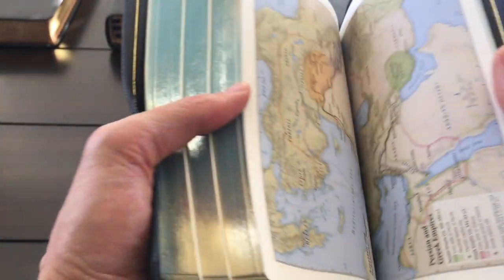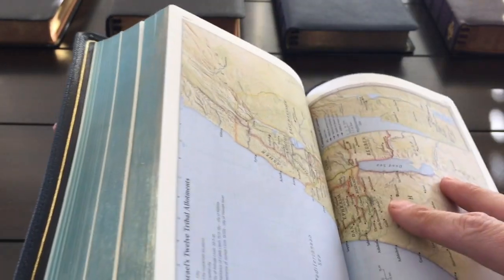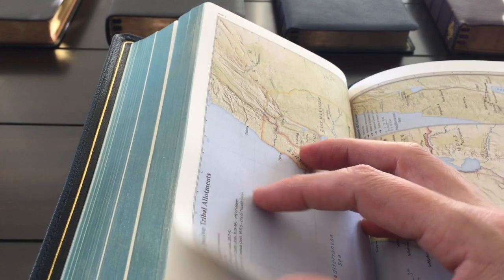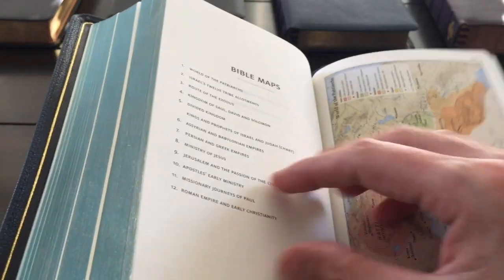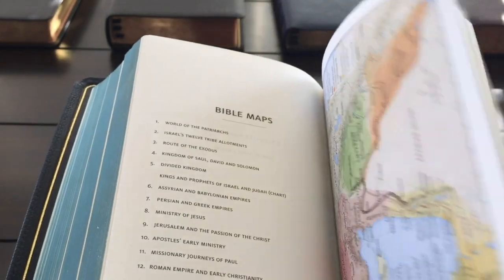If you know the Quentel, you know what this is. It's just much, much smaller. I did find it doesn't have a concordance like the Quentel. The maps are exactly the same. These maps, I compared it to the regular Quentel ones. The colors look a little bit more alive, but maybe because I'm using the regular Quentel for 2 years now. Now these are the Schuyler maps with Dr. Barry Beitzel. Very, very beautiful maps, and something I absolutely love about this Bible.